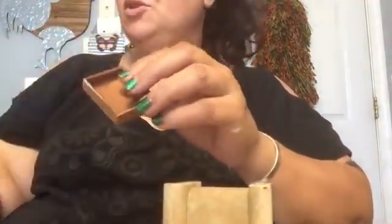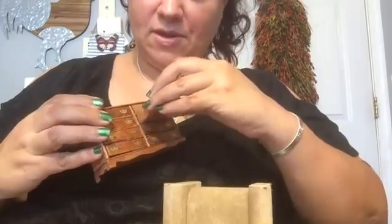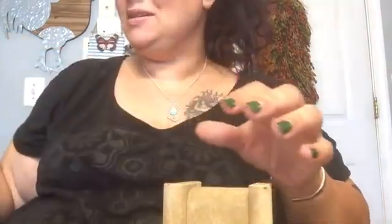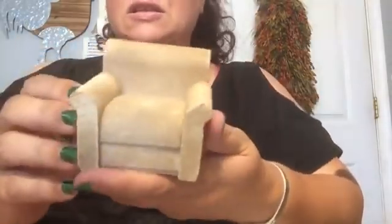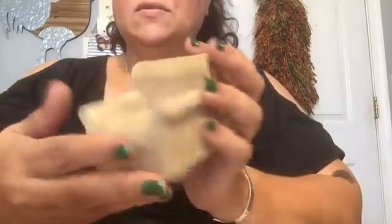Then, oh, I think I found the drawer, you guys. I think I found the drawer. Let's see. Are you the drawer? Yes, we found a drawer, guys. We found the drawer. Lovely. Then here's another. You could tell this is a vintage piece. And this is all wood. And it has like this little flocking on it.